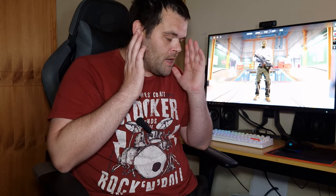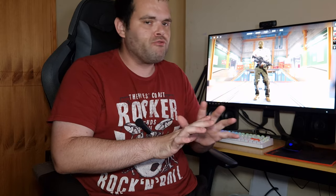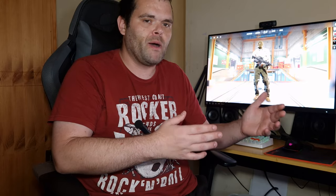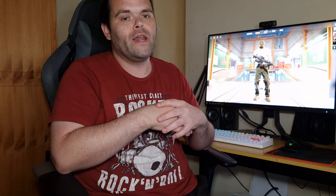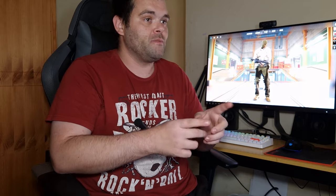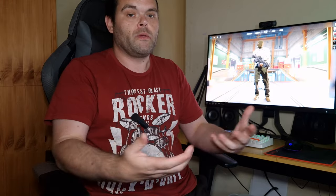Now, this monitor, it's way out of my price range. Even if I was rich, I wouldn't buy this. I'd rather buy something a lot bigger, and it's maybe OLED. I would prefer that. Now, they have got an OLED monitor that is available, and I know for a fact that I've seen pictures, they've got a 44-inch curved monitor that's going to be OLED as well.